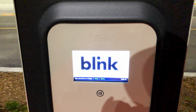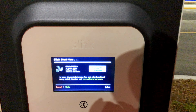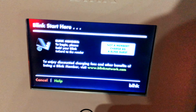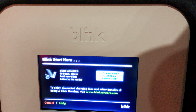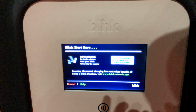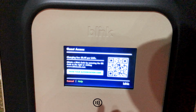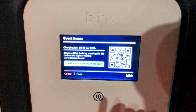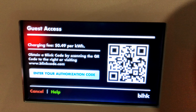Let's take a peek. Tap anywhere to begin. Blink starts here. Blink members, to begin, please hold your Blink card to the reader. Not a member, charge as a Blink guest to enjoy discounted charging fees. Well, how much are they charging? Charging fee is 49 cents per kilowatt hour. My gosh, are they freaking nuts?